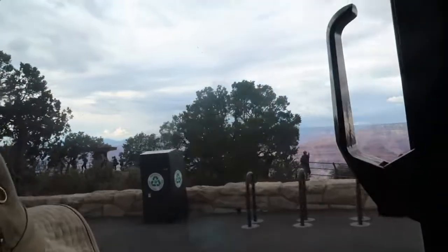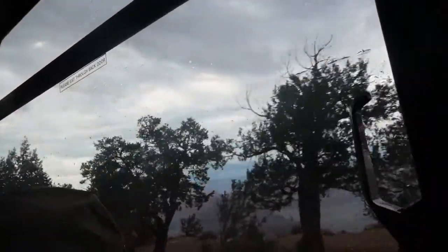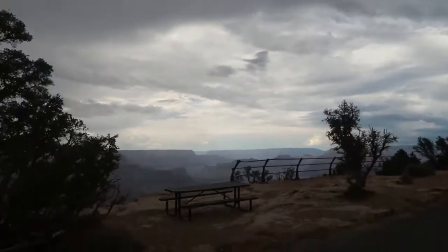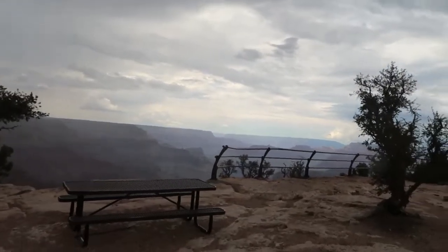So, there it is, Pima Point. Mohave Point is the second two-way stop. If you would like to travel towards Hermit's Rest on the bus, you may do so at this shuttle bus stop. Please gather all. So let's go check out Mohave Point. Well, because you don't have any service over there at Hermit's Rest.